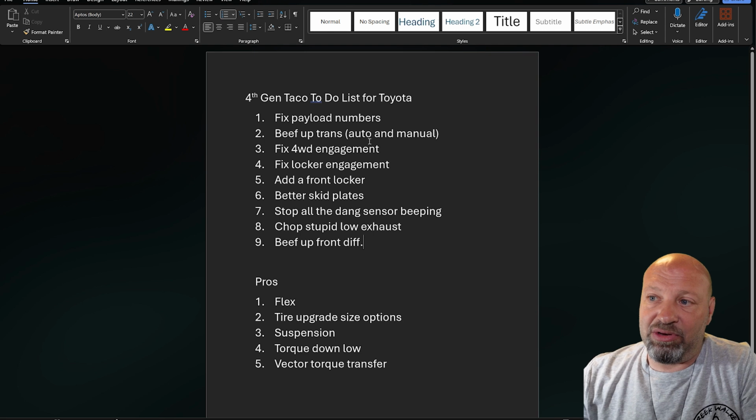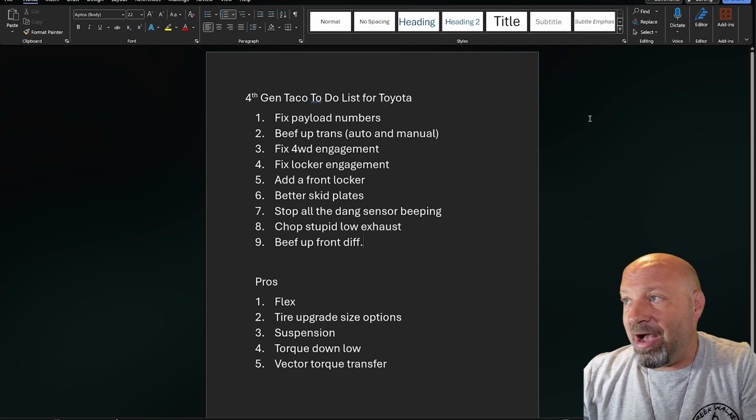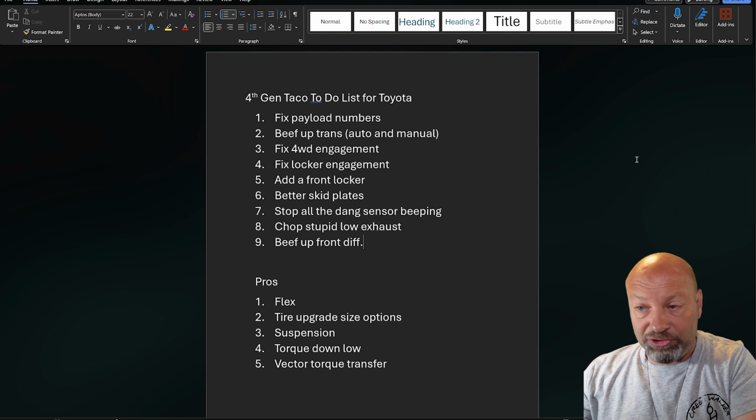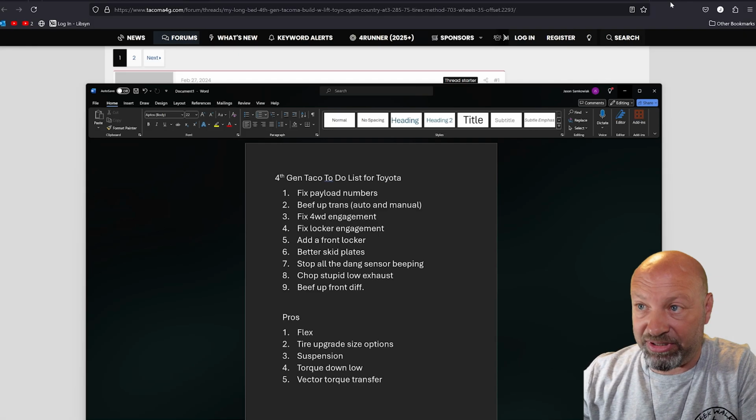Beef up the trans, manual and the auto. I know there are a couple people saying the sky's falling when people are complaining about this. It's not the sky is falling. We're showing you straight up, this stuff is legit. It's happening out there, and it's not a onesie-twosie deal.